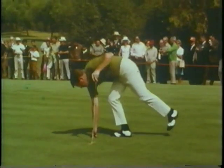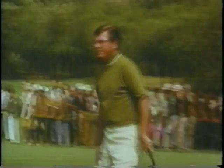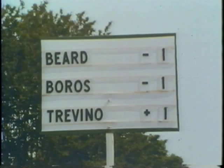The fine birdie here on the fourth hole goes back to one under par. He's tied for the lead with Boros. Trevino's bogey dropped him two strokes behind the leaders.